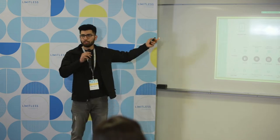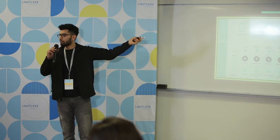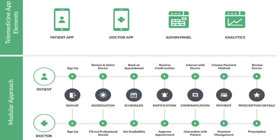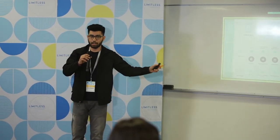Next is how it is going to work. Like our student portal, or as I said before, how we book the tutor on our college website. We have a patient app and a doctor app, an admin panel and analytics. So a doctor needs to have different information in his or her app. Like for an ENT specialist, he doesn't care about any of the problems in the stomach, in the intestine. He only cares about the problems which occur in the ears, nose and tongue.